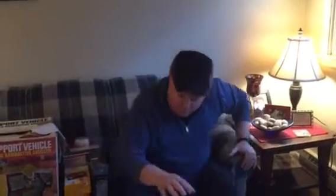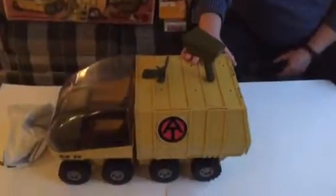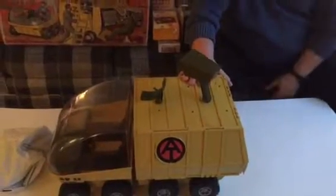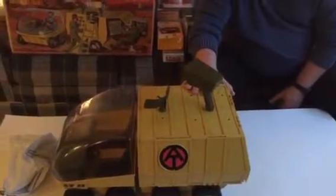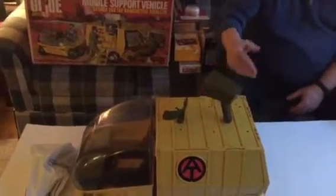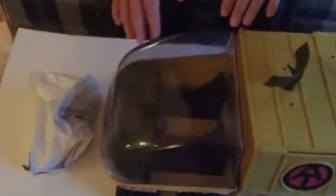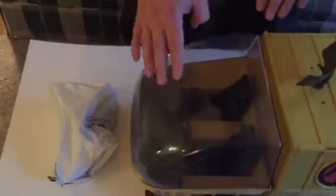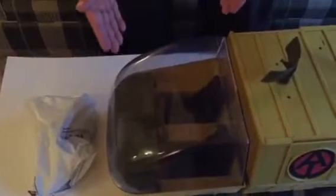The big thing we're showing off today is this, I heard, 1964 G.I. Joe mobile support vehicle, search for the radioactive satellite. This one's in good, at least, if not very good condition. And the reason I say that is if you look at the canopy, it's got some minor scratches, like a cell phone would have today. This is 53 years old, and it's clear as a bell.